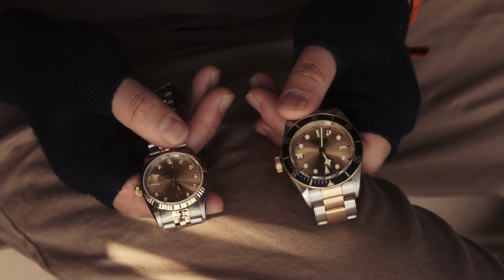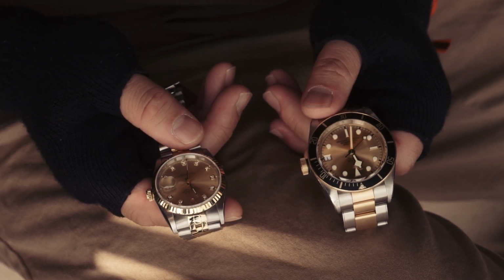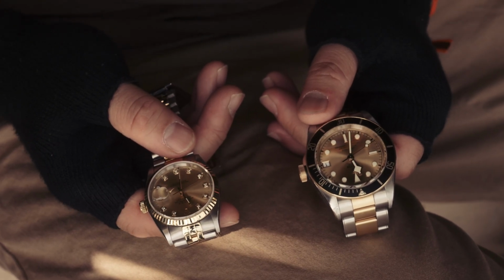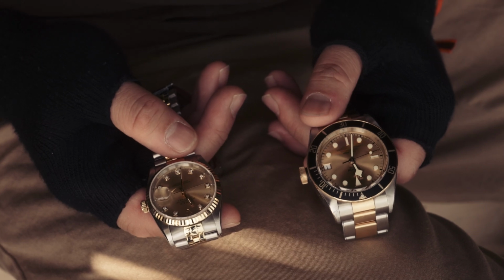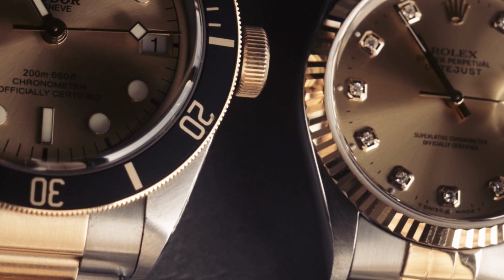Steel and gold, in my opinion, is one of the most versatile combinations that you can pair up with any outfit, and in every case, it's a statement. That's not a pun. But it has to be done right. You can't like steel and gold a fossil. Sorry. I feel like a steel and gold watch requires some heritage and prestige behind it.